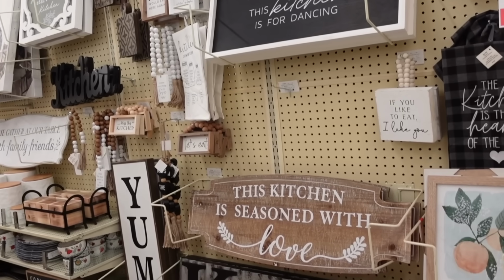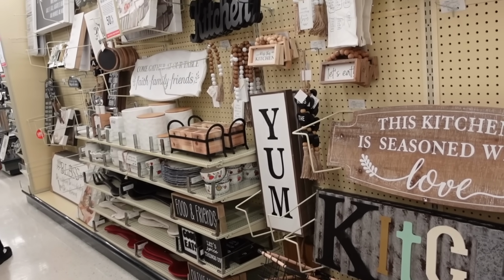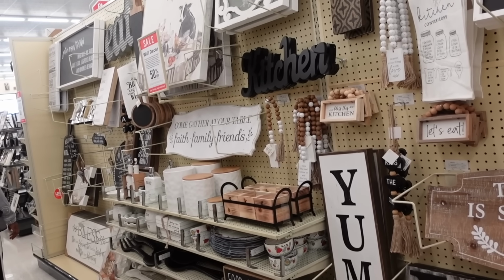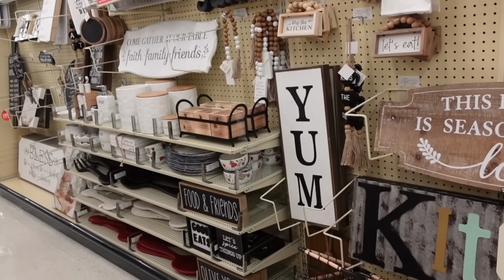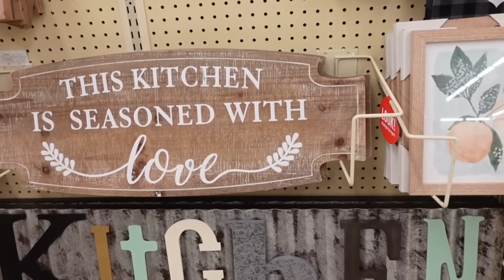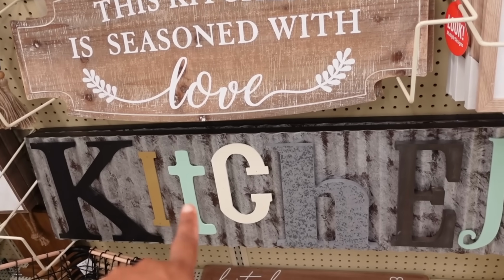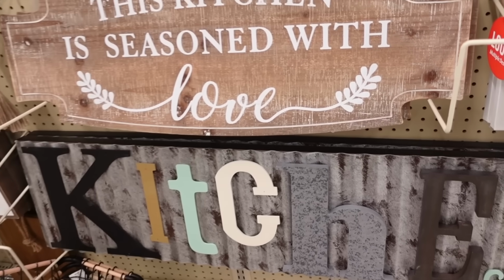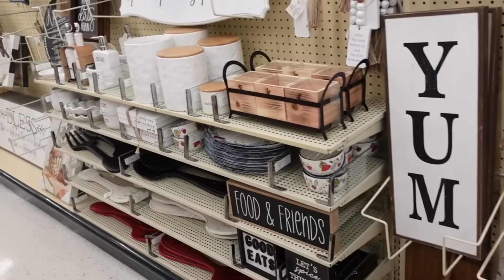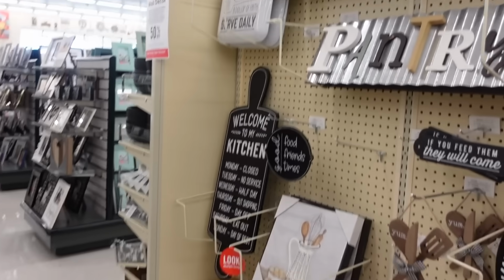All right, y'all. So I'm in Hobby Lobby, and I thought they would have more like coffee pictures or things that had like a coffee quote or something on it, but they don't. But I did get this. It's right here. It says kitchen. It's $90 and it's half off, so $40. But it's really good quality. It's really heavy, so I got that. I thought it'd add a little pop of color, but don't look right. We'll bring it back. You know how I do. But yeah, this is all they have.